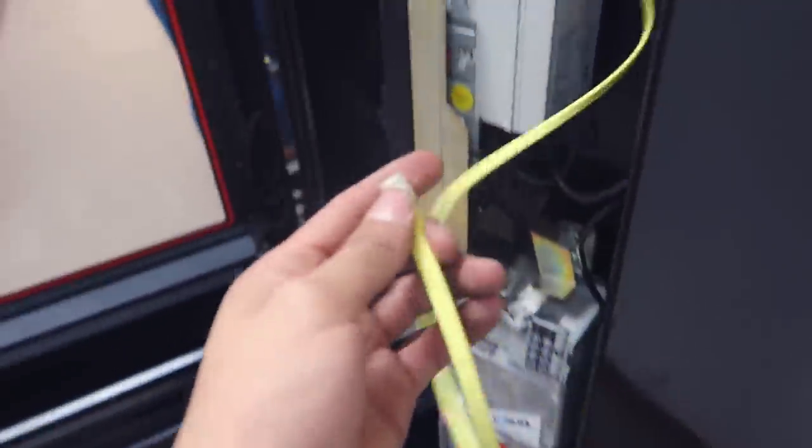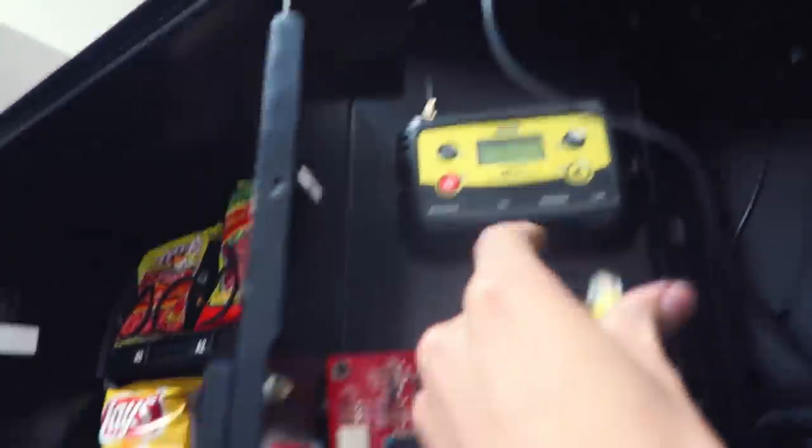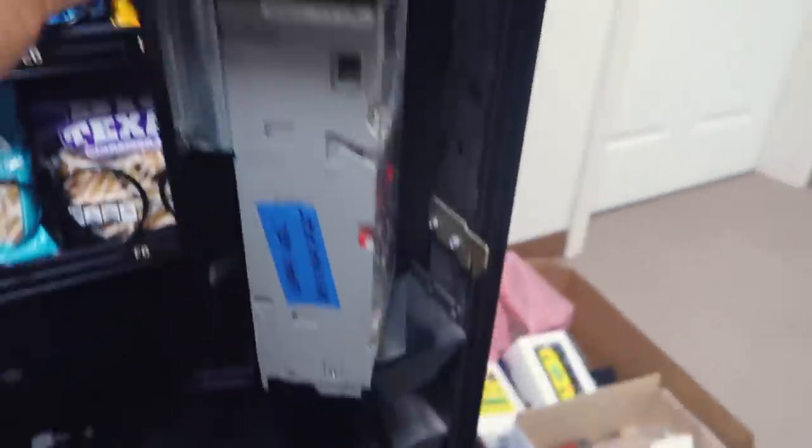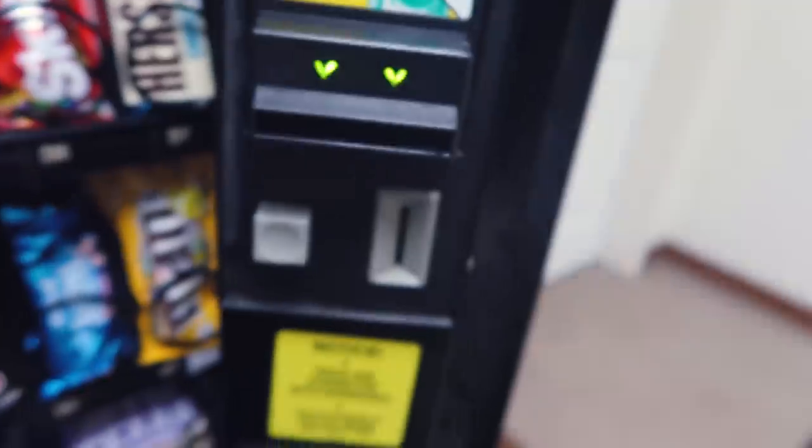Alright, so we got the yellow cable coming from the credit card machine right through there. Now we connect that to the modem up there. Now for the final moment to turn the machine back on. Okay, it's on. Hear all the noises, that's good. Okay, it's setting up right now.